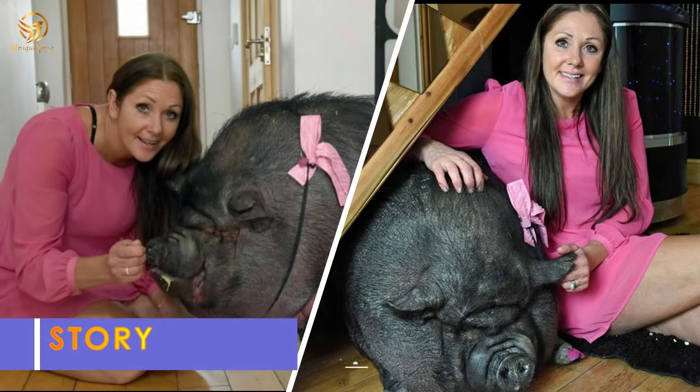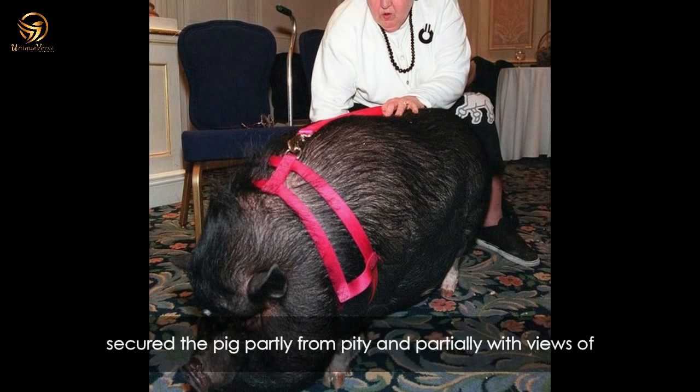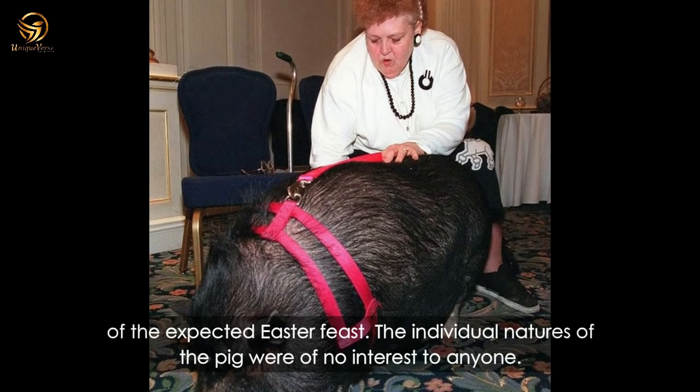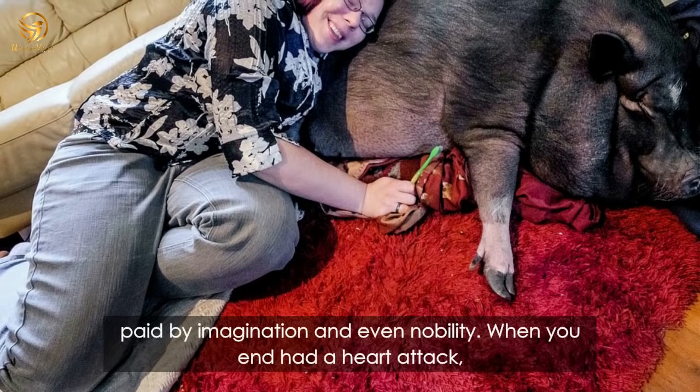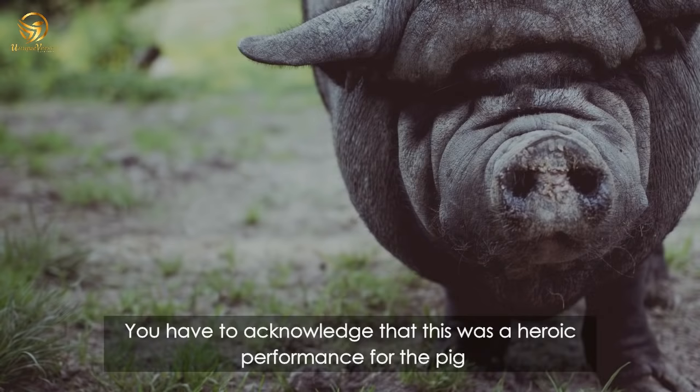Number 8. The pig Lulu was a gift for a woman's birthday, but she did not like the present and did not want to take it home. The girl's mother, Yu, adopted the pig, partly from pity and partly with a view to the expected Easter feast. The individual nature of the pig was of no interest to anyone. But it turned out that the pig was extremely rich in imagination and even nobility. When Yu had a heart attack, Lulu quickly rushed to help, or rather ran for help. You have to acknowledge that this was a heroic performance for a pig that was meant to become a feast.